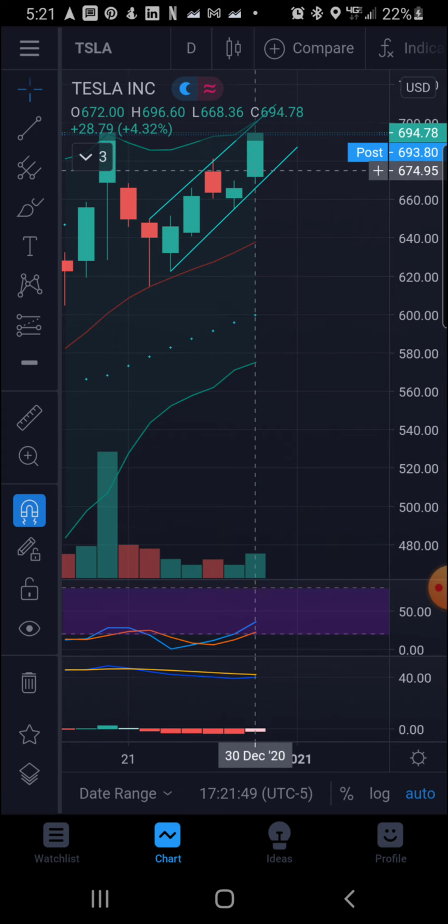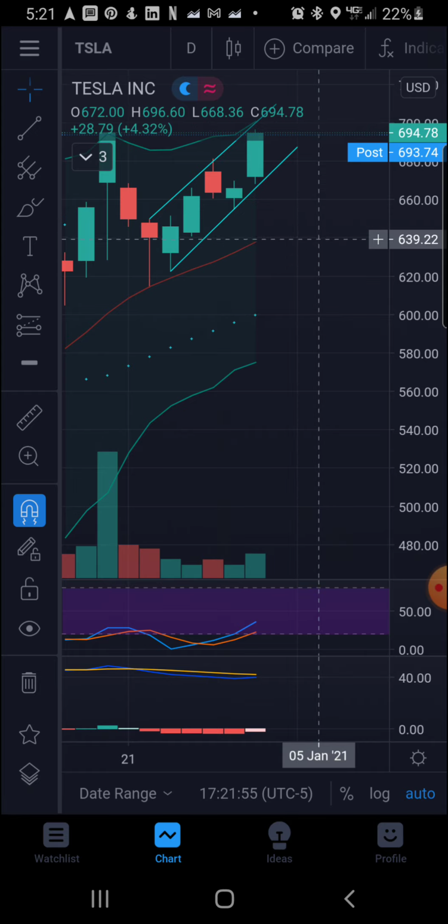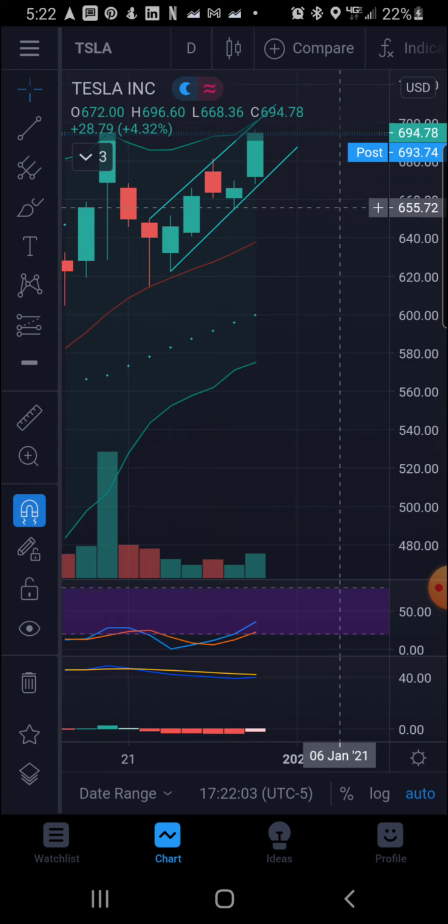So this is called a double top, and it could blow through. If not, then it could just reject. Actually, it could reject all the way down to this red moving average on the Bollinger Band, which would be 637, which would be a tough breakdown, but I don't know if it'll get that low. So I think we'll see a higher low than a lower low.